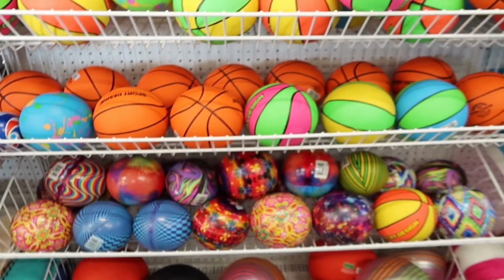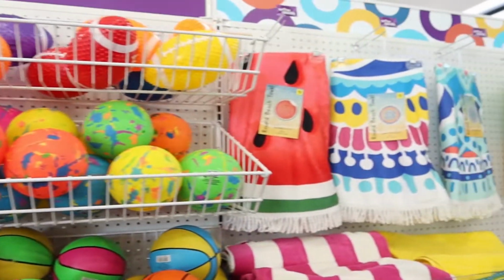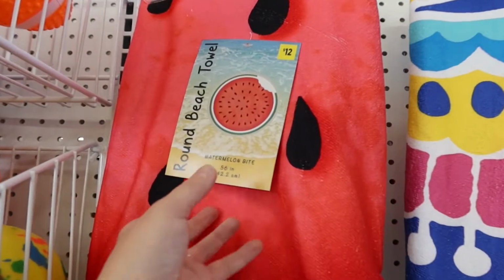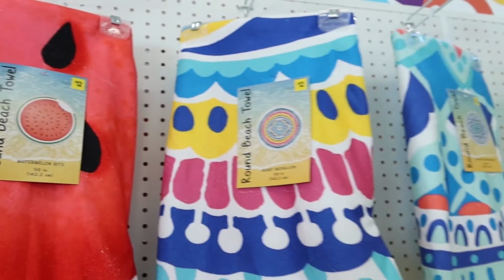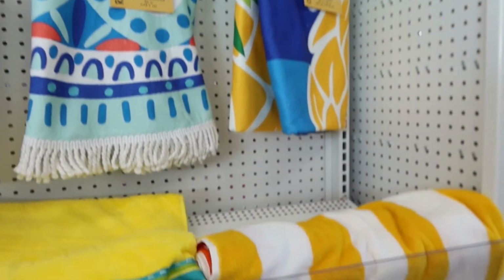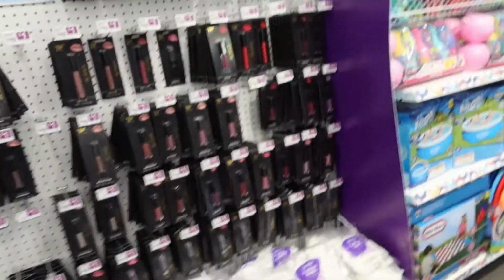And then there were these little balls, and they had them marked for $5, which I was a little surprised on the price of something like that in this store. And then here are $12 circular towels, and these are a really good size. I love how popular these circular towels are, and these are actually prints that you can find in Dollar General, so I've actually seen those there.